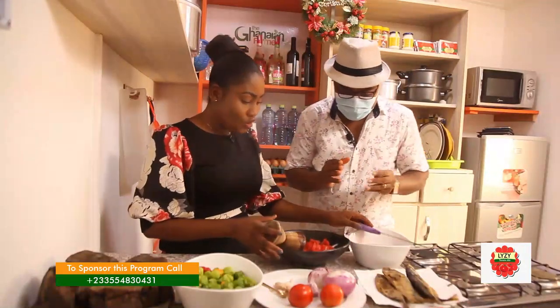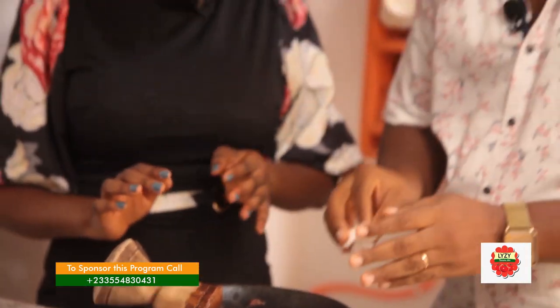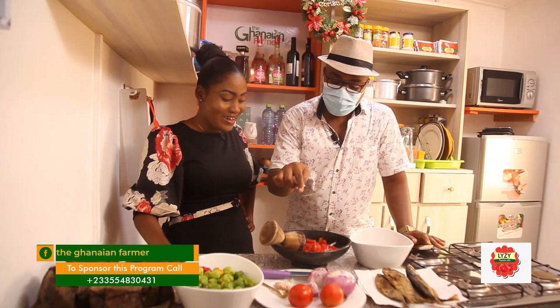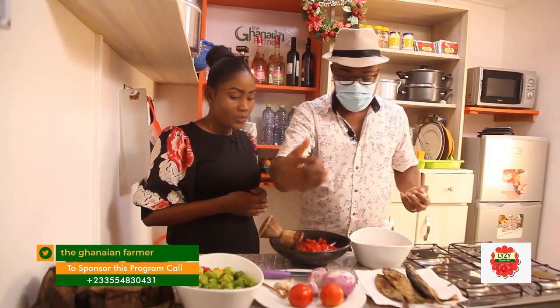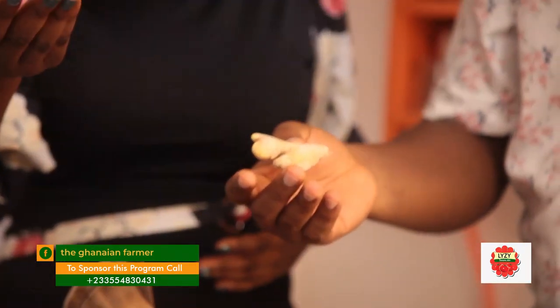Right now, your pepper is well grounded and ready. And you've even garnished it with some onions and tomatoes. And I added a little bit of tomatoes. And I added a little bit of garlic. I love garlic. My wife even calls me garlic man. It's good for your heart and blood circulation. It's optional. And viewers, we also have ginger here. If you want to add a little bit of ginger too, it is allowed for you to add.